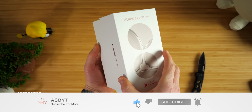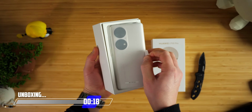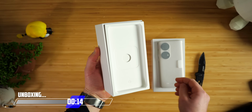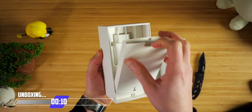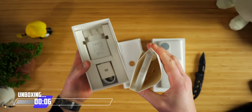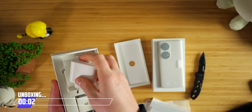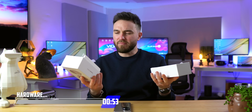So as mentioned, I have the new Huawei P50 Pro, Huawei's very latest premium flagship phone, to take on the likes of the Samsung S22 Ultra, iPhone 13 Pro Max, etc. Now the unboxing experience is actually surprisingly fairly basic. Phone, a silicone case, charging cable and charging brick, which in this case uses Huawei's 66-watt SuperCharge technology. But it all feels a little bit budget.